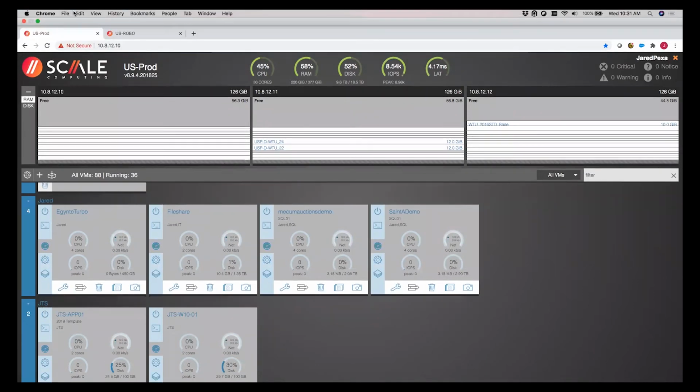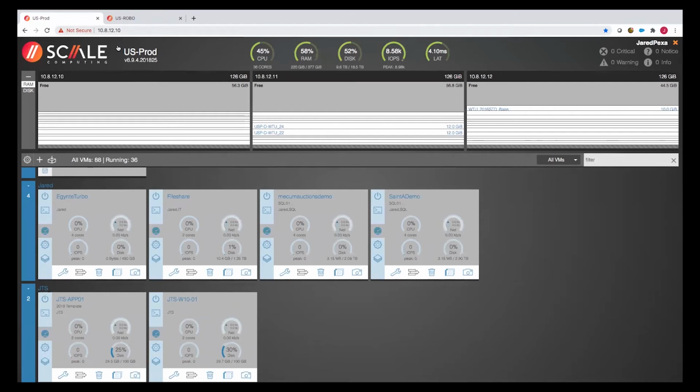How do you access the cluster? First and foremost, we simply need a web browser. Point that browser to any one of the IP addresses of the nodes in the cluster. I happen to be pointed to the first node in the cluster, but I could point to .11, .12. It doesn't matter. We take what we call a distributed management model, meaning there is no master node in the cluster, no one node that's the brains of the operation.